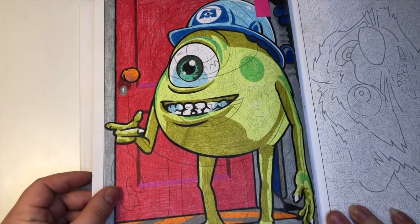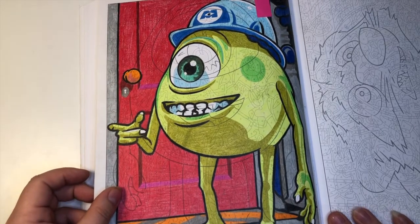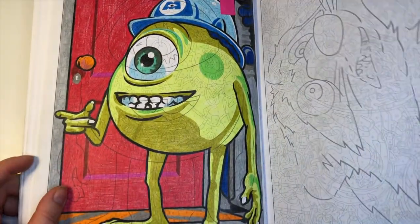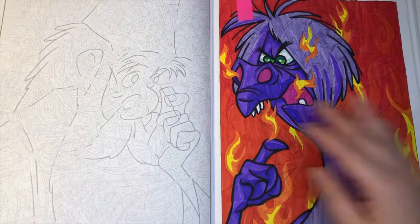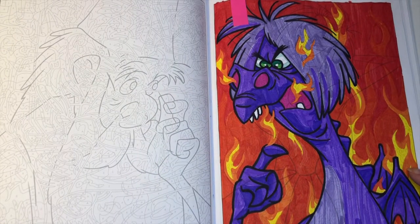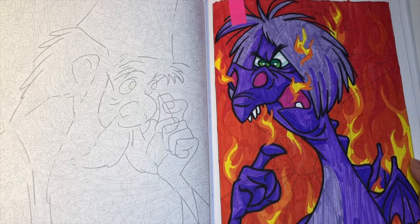This is from Monsters, Inc. I like that they mixed in some Pixar as well as Disney in here. I think they have some books that are only Pixar. Then, gosh, I always forget what movie this is from.